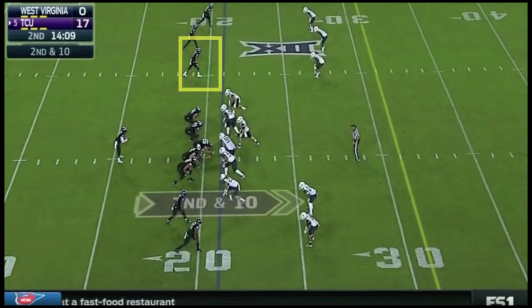But what's going to happen post snap is you're going to see how the linebackers drop out in coverage. And what's really nice about this play is the way in which Josh Doctson and Trevone Boykin work together in order to create a rather big opportunity for TCU. They recognize the zone and they're able to make a play that gets big yardage. Let's check it out and then we'll go through it.